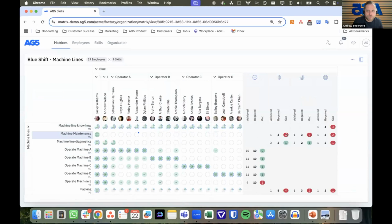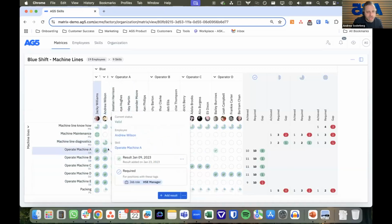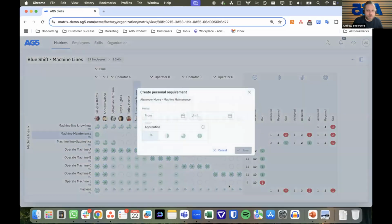As I mentioned, let's say I, as a manager, have decided that Alexander, who we've already made a planning for, needs to be our other maintenance expert. Well, we're going to create a personal requirement, just for Alexander. Any circle that has a line around it means that it's required for some positional tag. So all health and safety managers have to do this. All team leaders have to do this. So what we can do is say, well, Alexander has to do this. So we're going to add this personal requirement, and we're going to say we need him to be an expert.